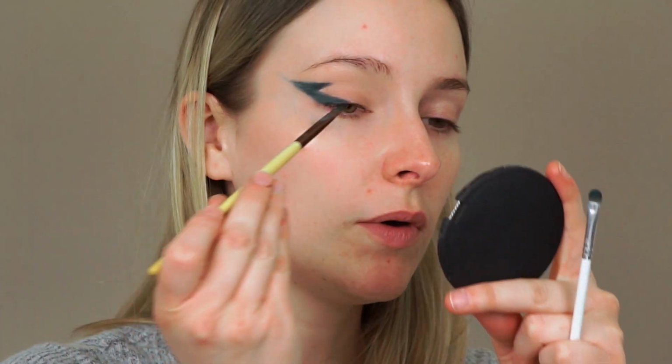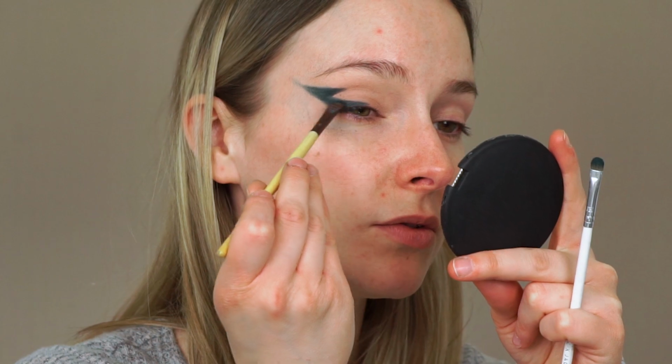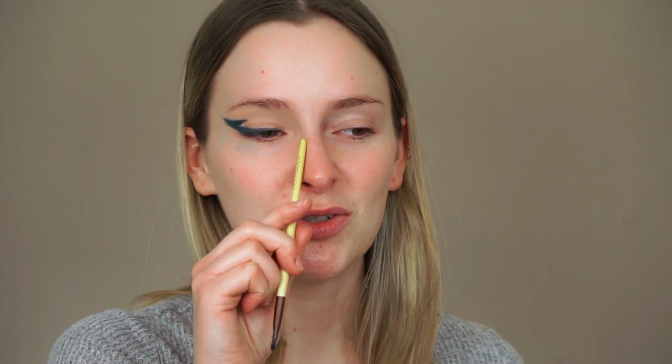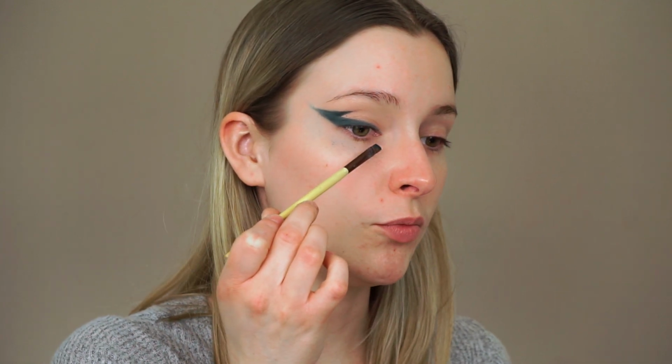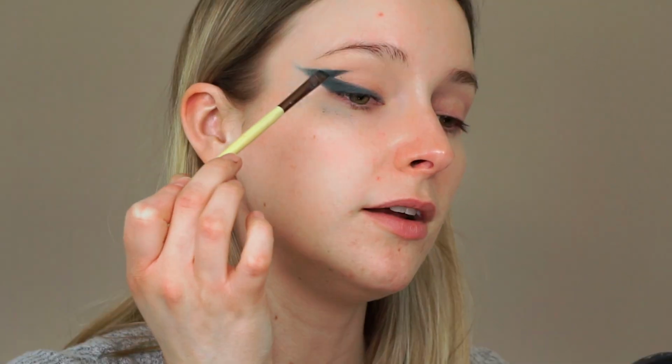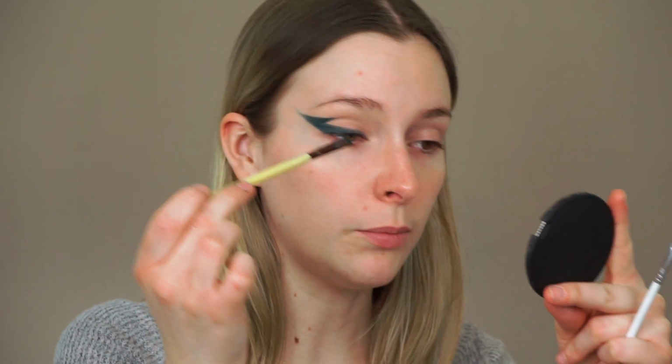I think these kind of liners are really popular right now. I'm going to bring this halfway towards my inner corners. Actually, I brought it to my inner corners, so scrub that. I think I'm going to do the same type of shape, but in my inner corners. So I'm just going to create a V in my inner corners, and then bring it back towards my lash line, kind of like what we did on the outer corner. I'm just going to take my brush and really stamp this eyeshadow in my inner corners like that.